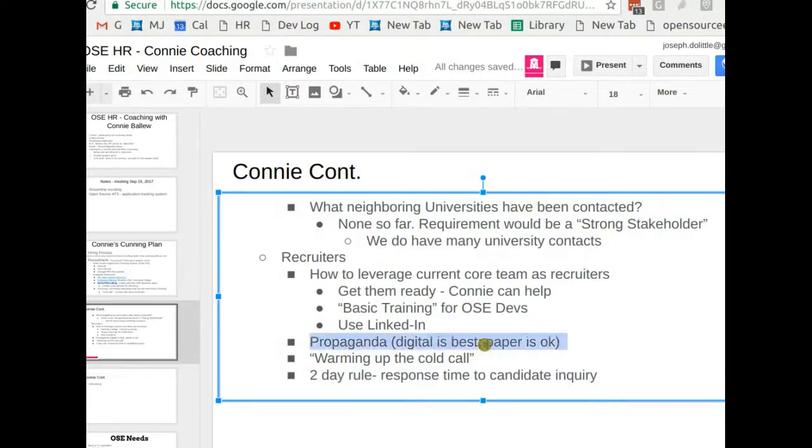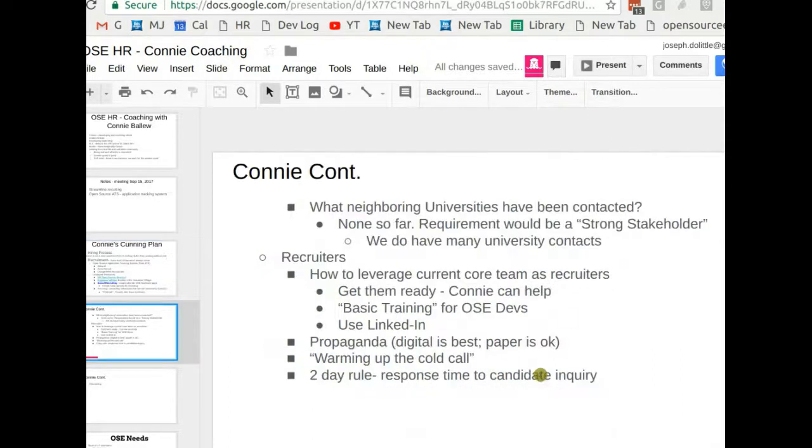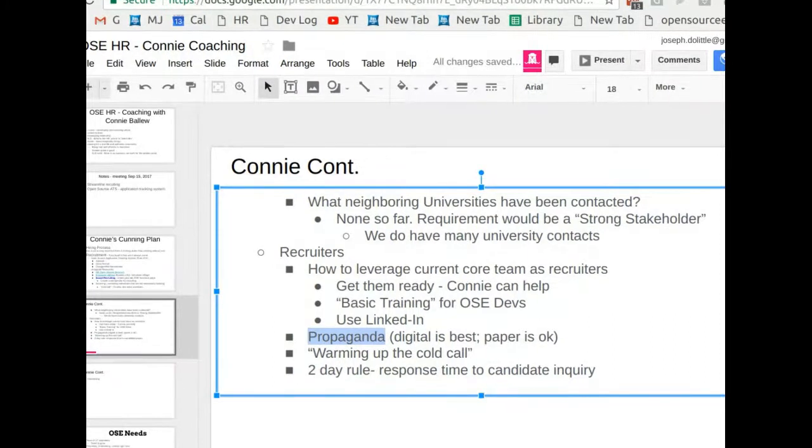Let me hold on social media for a second, because as you know, it's huge. Now, whether it be in person or via social networks, like the propaganda, digital is best, paper is fine. If you have something in your pocket or bag, you can say, hey, here's a great information brochure about OSE and what we're about. But digital can usually reach more people. So I'm assuming you have some kind of propaganda, and pardon the word, if you'd like me to use a different word, I can.